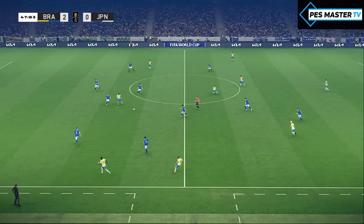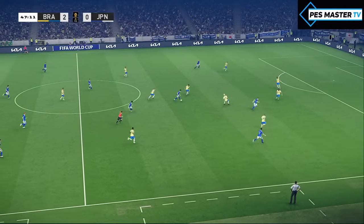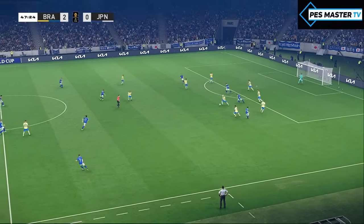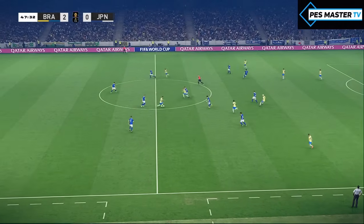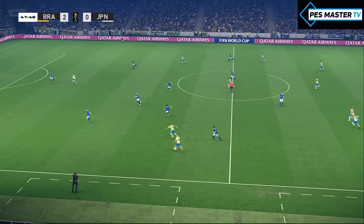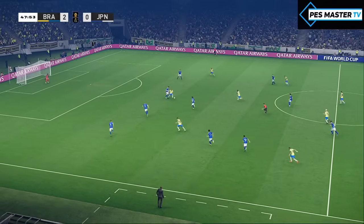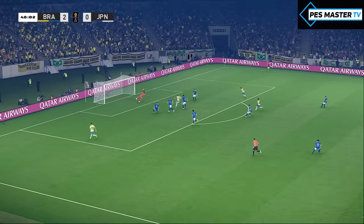Bruno Guimaraes. Kamada. Out to the right. Vinicius Junior wins the duel this time. Neymar. Matheus Cunha. Matheus Cunha. Now it's Neymar. That's been slipped through. Shapes to shoot!